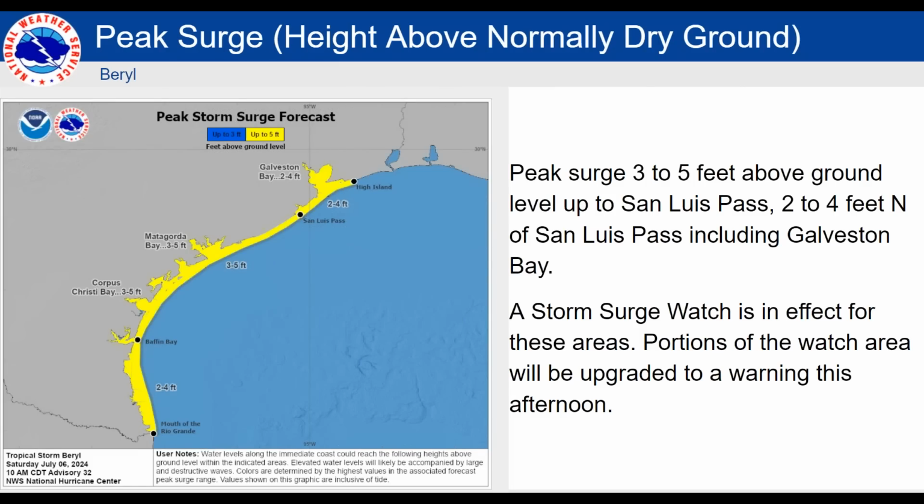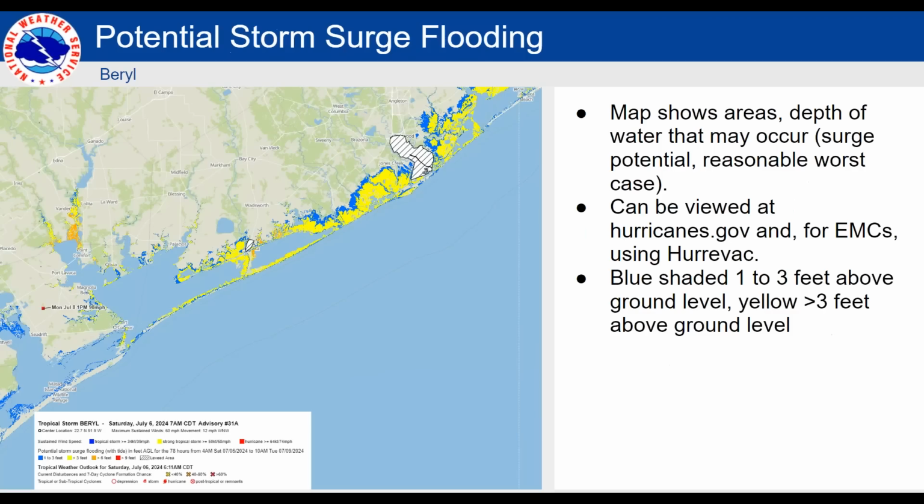Getting to the surge part of the storm, as I mentioned, as it stands now, all of our coastal areas are in a storm surge watch for either 3 to 5 feet of surge down the coast or 2 to 4 feet above ground level, sort of north of San Luis Pass and including Galveston Bay. We will see parts of these areas upgraded to a storm surge warning this afternoon. Again, the highest surge does look to be closer to the track of the storm. So look for that update with the 5 o'clock briefing.